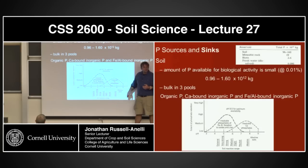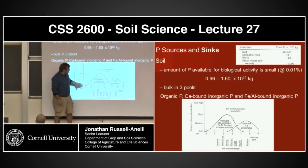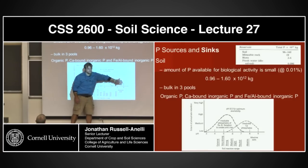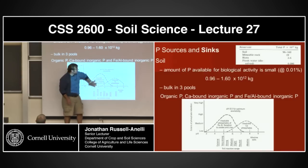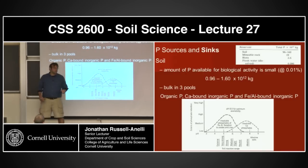Now there is another pool, and that's this organic phosphorus pool, which is throughout this. I mean, there are organic molecules throughout. It doesn't matter what the pH range is, but that phosphorus is also pretty much unavailable for plants and organisms.